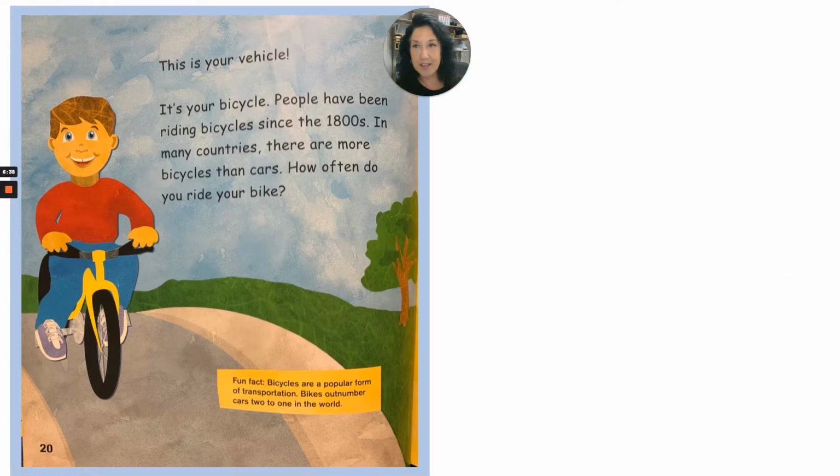This is your vehicle. I have one too. It's your vehicle. People have been riding bikes since the 1800s. In many countries, there are more bicycles than cars. How often do you ride your bike? I like to ride my bike at least a couple times a week. You guys probably ride yours a lot.